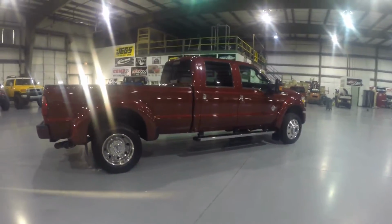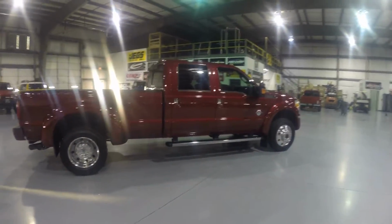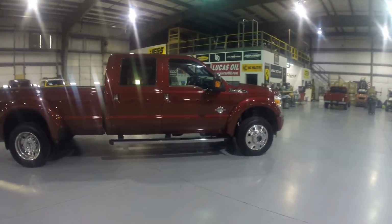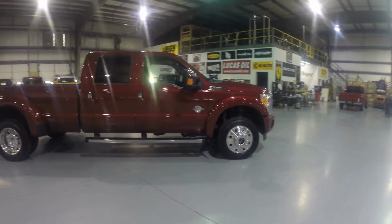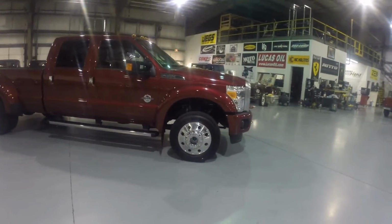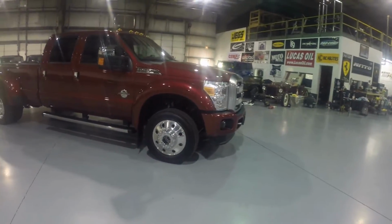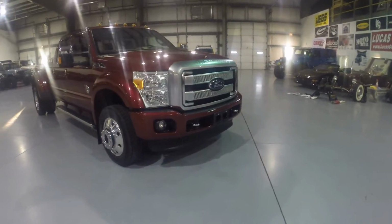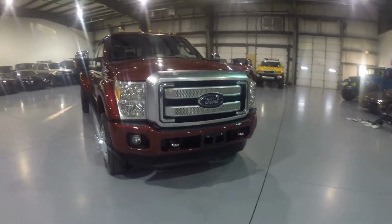Special order vehicle. When we got the vehicle in, being that we're a performance facility as well, we did a bunch of upgrades, nothing major at all, just stuff to make the vehicle that much nicer, and I'll go over those upgrades here in a moment. First, I'm going to do a condition report of the vehicle for you guys.